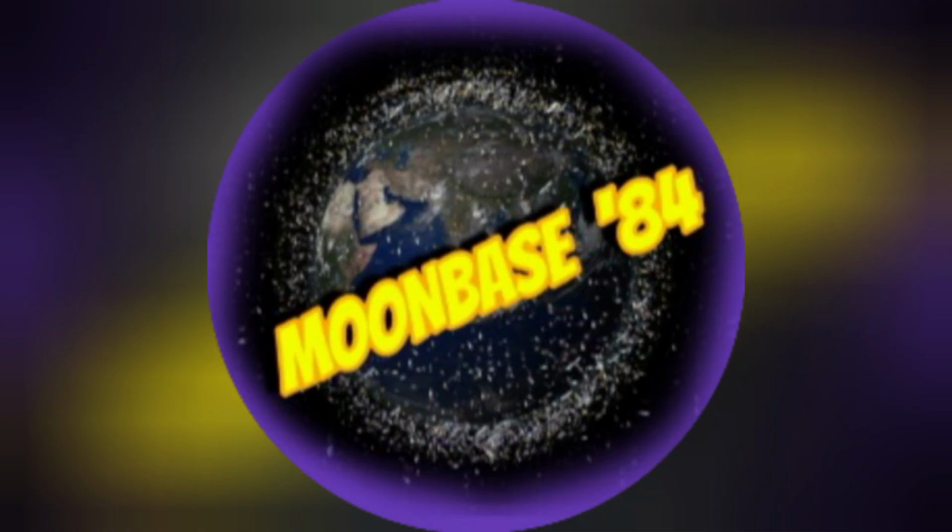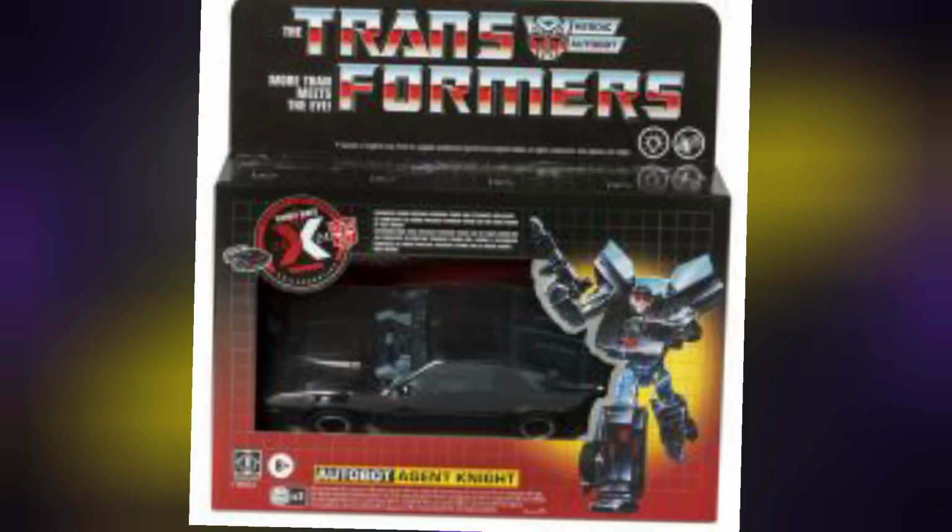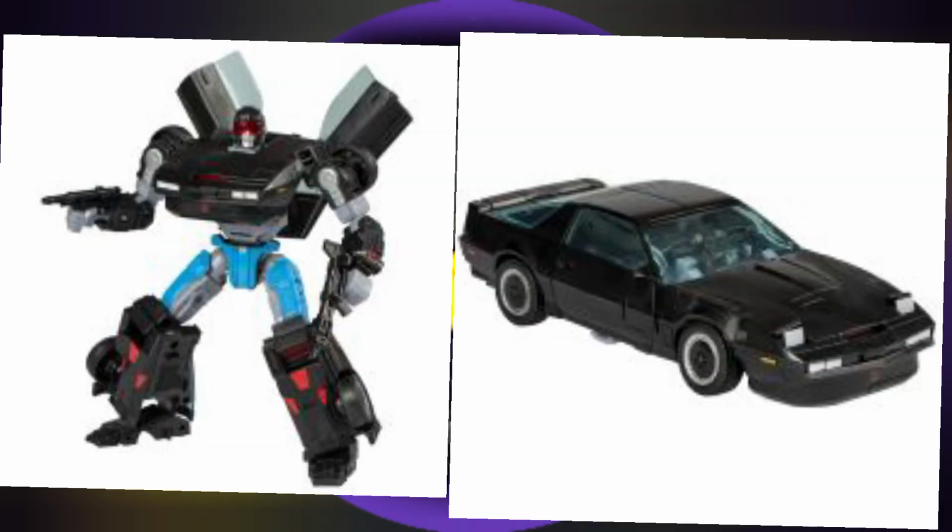Being a kid in the 80s, I'm finishing things off with this last reveal, which has me really hyped. That being the Transformers Knight Rider Agent Knight. Knight Rider is a perfect collab for Transformers, and this release is awesome. Both robot and car mode look incredible. Speaking of car mode, it is a fully licensed Trans Am, and once again I think they nailed it. But that's not all. This kit comes fully loaded with the iconic working light bar in the front as well as sounds.